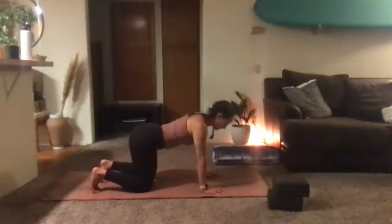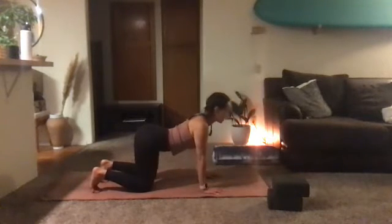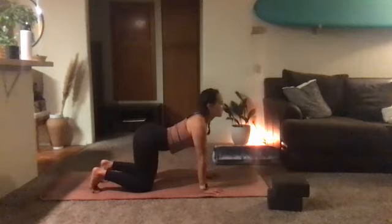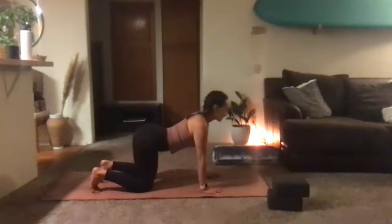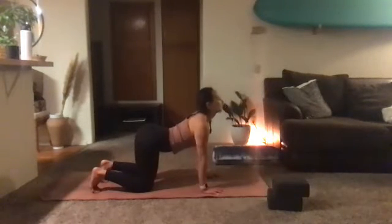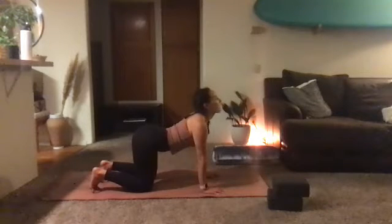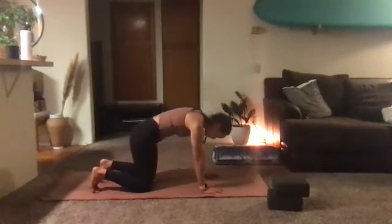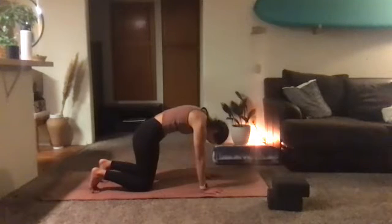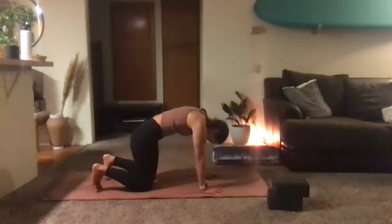Breathe in and shine your sits bones up towards the sky. Let your belly hammock down if that feels okay, but stay connected to that transverse abdominis. Pull your shoulder blades back, open up your throat into the sky. When you exhale, push into the ground, round your spine as much as you can. Pull your belly up towards the ceiling.